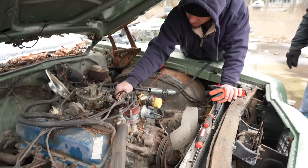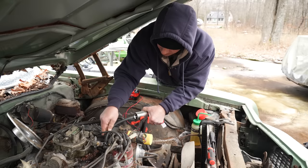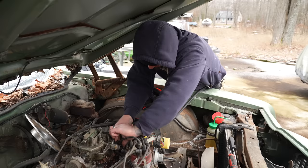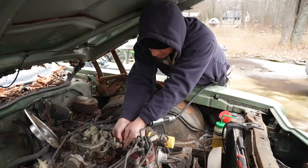Yeah, I disconnected at the bottom. So it can't draw from the tank now. I went to disconnect it and then the line started leaking. And I'm like, man, cutting it off is gonna be the same thing. So I just cut it off. Now the next person that comes to shoot this is going to say, son of a bitch, cut the fuel.